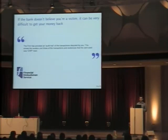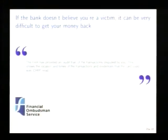So I've given several examples of security problems in chip and PIN, but the banks don't really seem to admit that their system is anything less than flawless. If you're the victim of fraud and you contact your bank, often they'll just say, our system works, the PIN was used, so we're not going to refund you. And there's not very much legal recourse. The best you can do is go to the Financial Ombudsman Service, who are an independent organisation, but they just seem to be saying the bank's lying back at them.